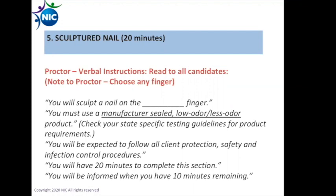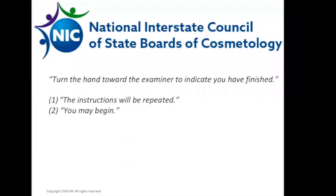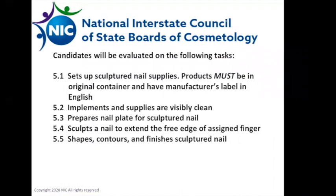You will be expected to follow all client protection, safety, and infection control procedures. You will have 20 minutes to complete this section. You will be informed when you have 10 minutes remaining. Turn the hand toward the examiner to indicate you have finished. Instructions are repeated. The candidates are told, you may begin. In 5.1, we're looking to see that they do set up the sculptured nail supplies. The products must be in their original container and must have a manufacturer's label in English.